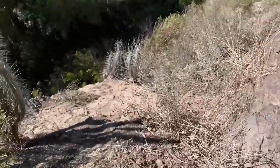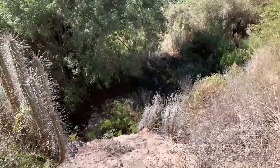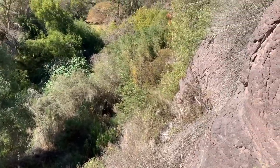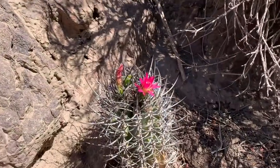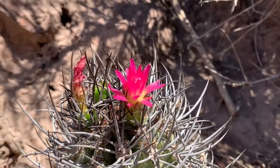I've climbed up this really sketchy slope here. Luckily I've got a Eulychnia here and a Trichocereus down there to break my fall. Let's go and see if we can get a bit closer to one. Okay, so I've managed to get closer to one here. You can see that really nice zygomorphic flower there.